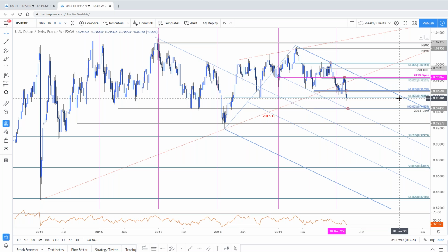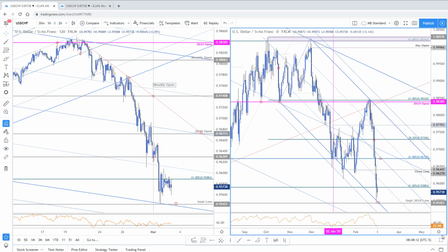This is really just what I want you to focus the weekly close on. If this is in fact a break below the yearly opening range, it would certainly put a pretty dominant bearish bias back in play on dollar Swiss. So we'll want to see the weekly close below 95.88 to get this sort of affirmed on the downside. That's the weekly chart. Daily chart looks like this.